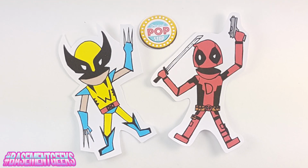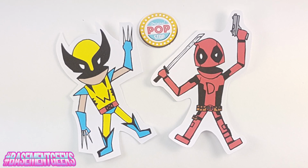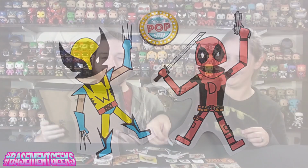And last but not least, amongst the stickers, there is a little Pop Stop logo sticker, which is the tiniest little sticker they sent us. You sent us a big Pop Stop sticker so we can stick it on stuff. And now, time to show off the drawing Joey made for you.